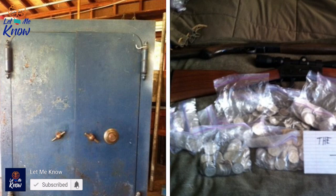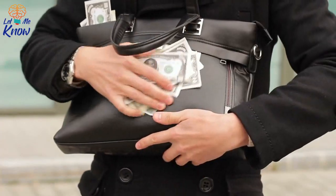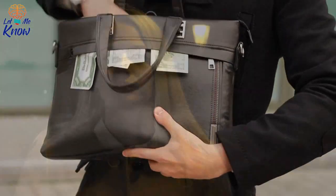I imagine and hope every day that I find myself in the classic scenario of finding a bag with a large sum of money in it underneath a street bench. So far, luck's not been on my side, but I'm holding out hope. Well, this family may have had an even better experience with what they found behind a fake wall in one of the many garages on their family's property.